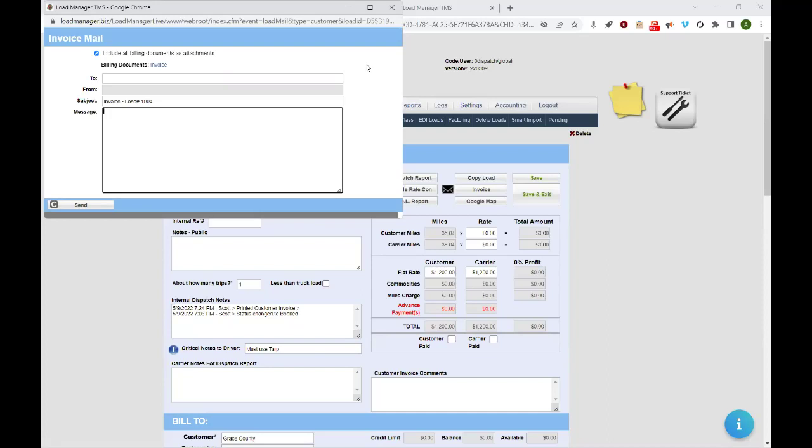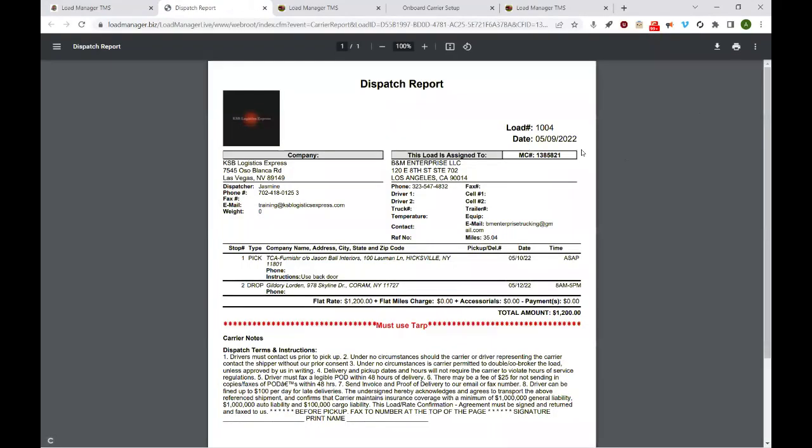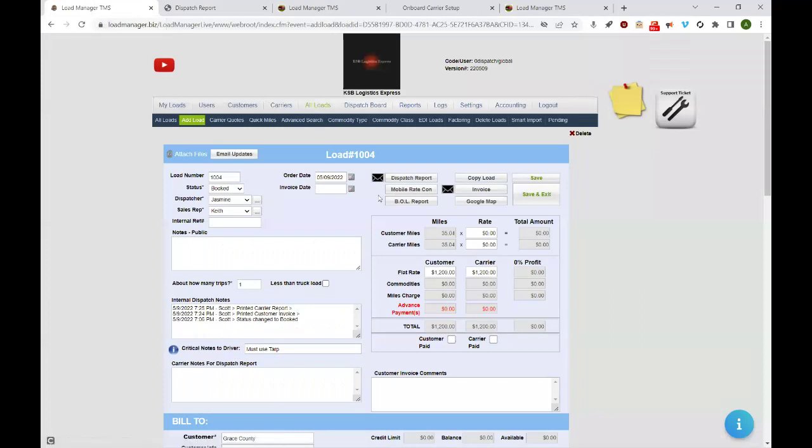So here you're able to send that invoice along with any billing documents directly to your carrier's customer. When you're ready to dispatch the load, we do offer an old school dispatch report as a PDF, which never hurts to have. As you see, it has the must use TARPs, which is our really important note to the driver in big red letters, so we can't say he forgot it.